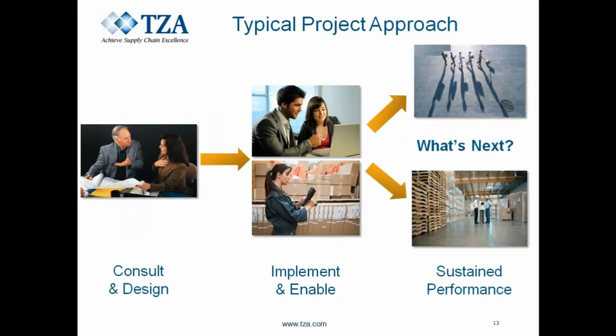As Mike said, over the past 20-some years, TZA has been helping companies achieve these types of benefits through implementing programs on a consulting basis. So TZA comes in and enables and implements programs. But most recently, we've seen a demand and a desire from our clients to have TZA take on a little bit more of that responsibility in an execution role on their behalf. Mike, what do you think about this change?